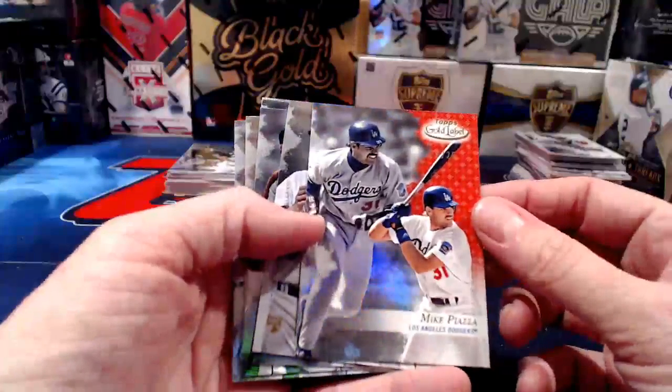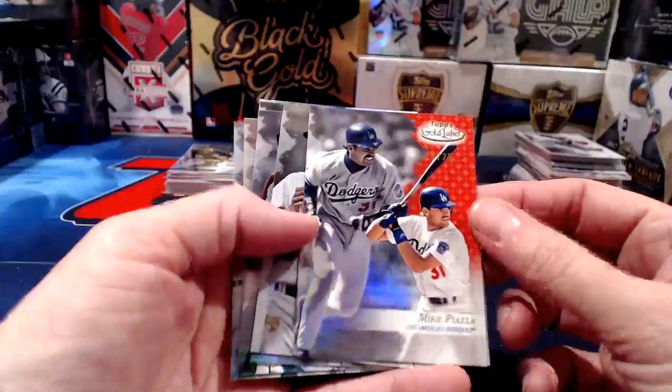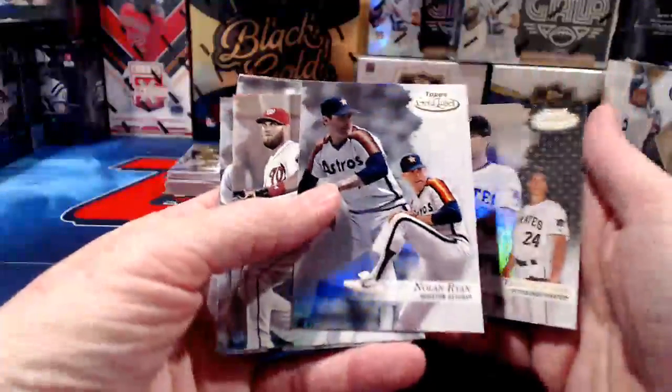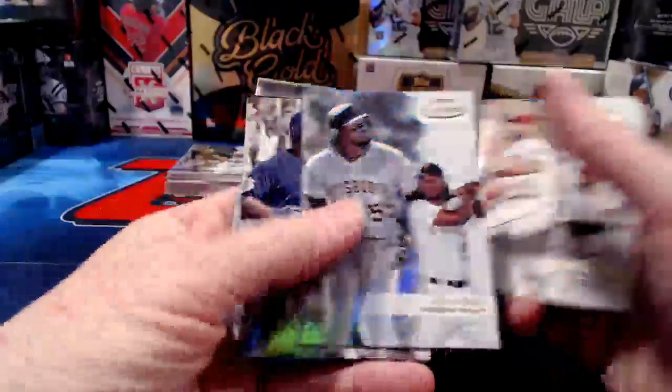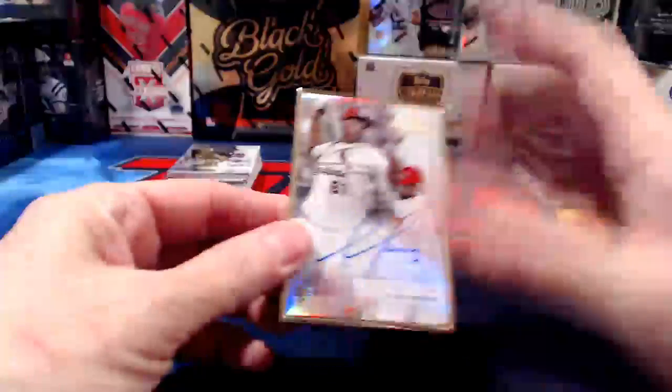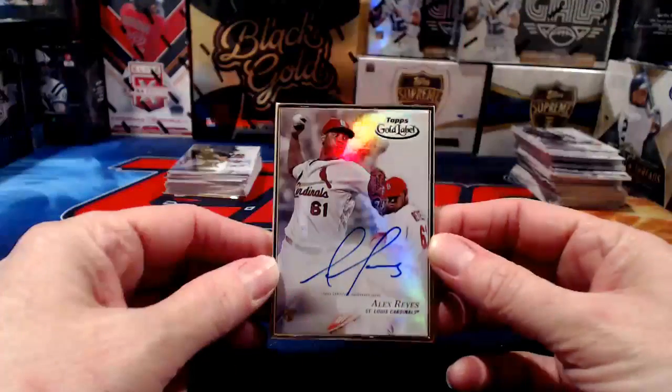That's to 25 on the Piazza for the Dodgers. Alex Reyes for the Cardinals.